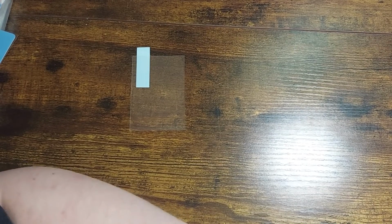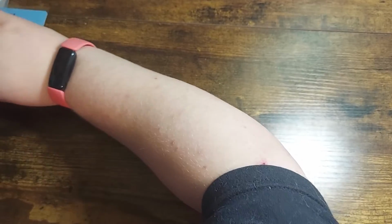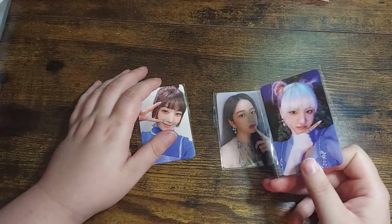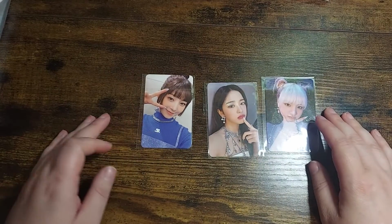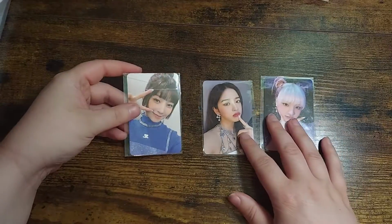We have one of my cats making a mess. Okay, I'm not gonna bother. Bean! I'm not gonna bother taking these out of the... Okay, that's just tape. Okay, cool.